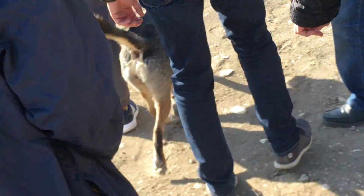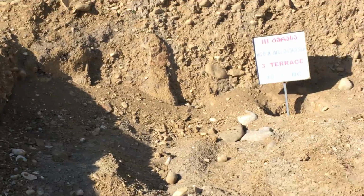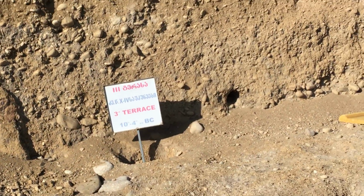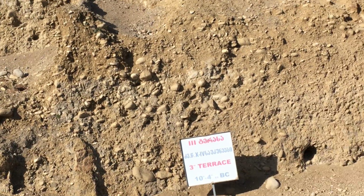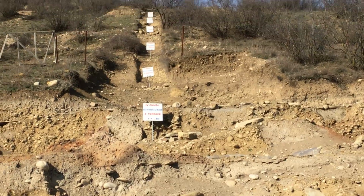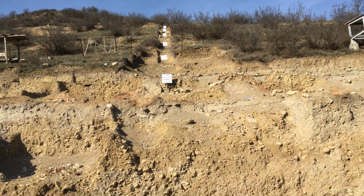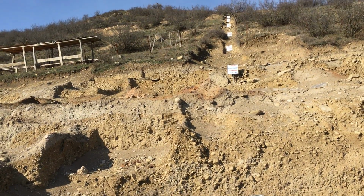Oh, gorgeous. So you see here terraces. These are 11 terraces. This is 9 here. But it goes to the top, there is a Roman period public building on the top.